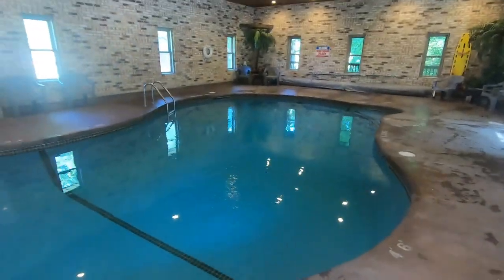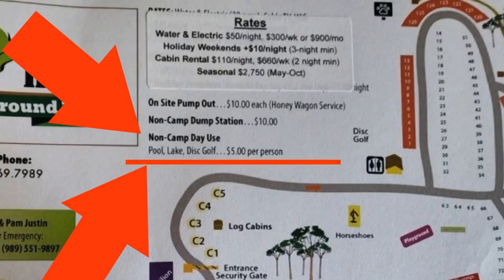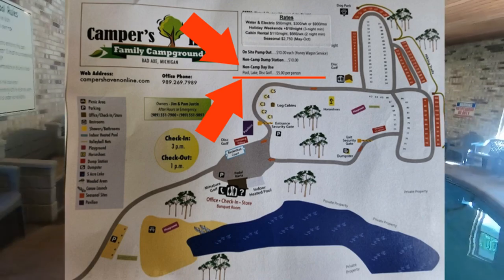All right, guys, just got done fishing. And after a long day of fishing, this is what you get to come to. So, cost $5. You get to come here and fish, enjoy the day out there in the hot sun. And then you get this nice little pool.